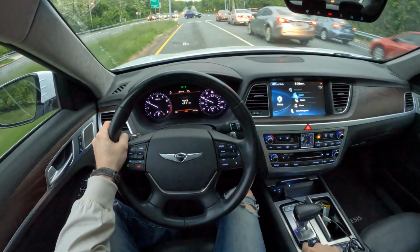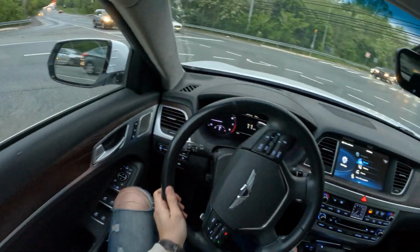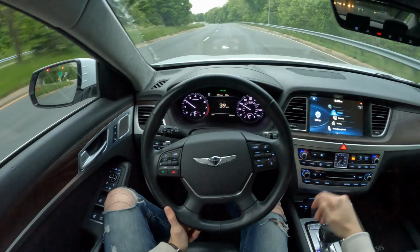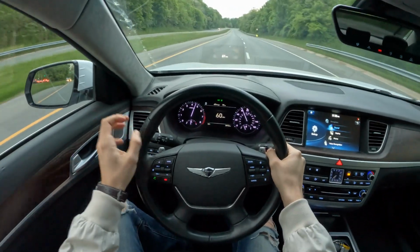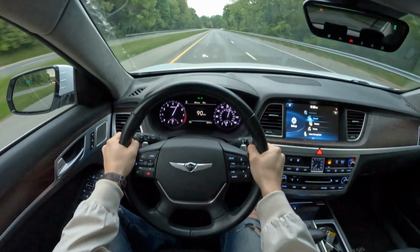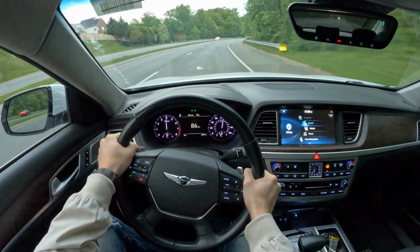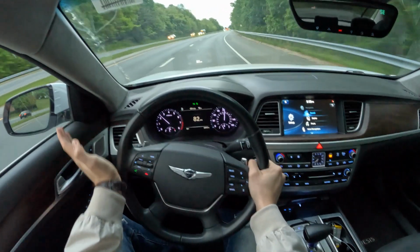All right, let's go back to just normal, comfortable driving mode. For some reason, this car actually does feel quicker than it realistically is. So it gives you that torquey feeling, which makes you feel that it's actually faster than it realistically is. But very good power, very strong power. It's linear, it's predictable, and it's right across the whole rev range.